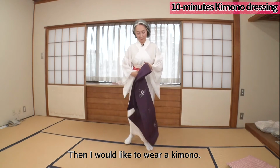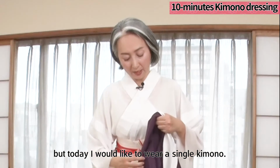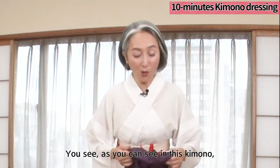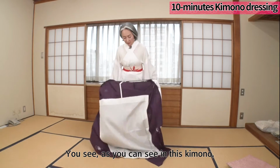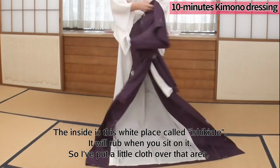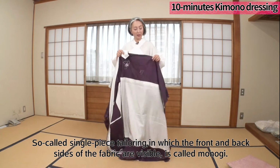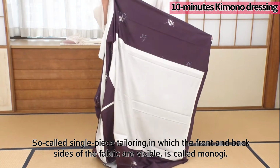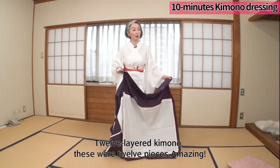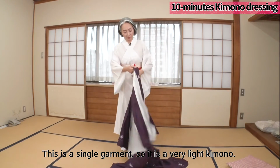Then I would like to wear a kimono. There are various summer kimonos available, but today I would like to wear a single kimono. By the way, what is a single kimono? As you can see in this kimono, this is the inside and this is the outside. The inside is this white part. It will rub when you sit on it, so I've put a little cloth over that area. The so-called single-piece tailoring, in which the front and back sides of the fabric are visible, is called a single kimono. This is a single kimono, so it is a very light kimono.